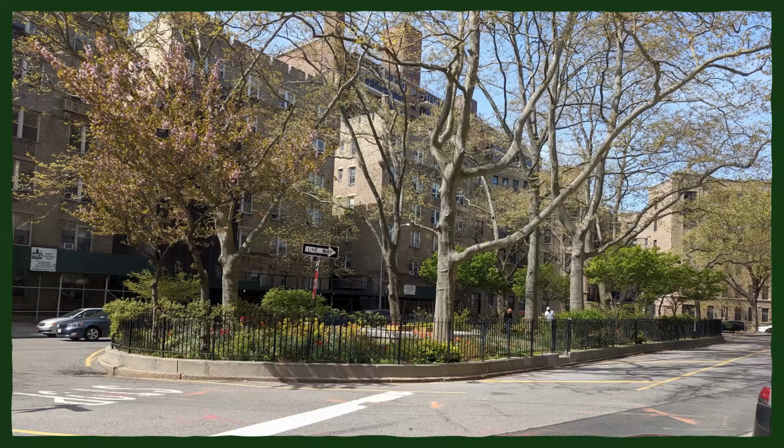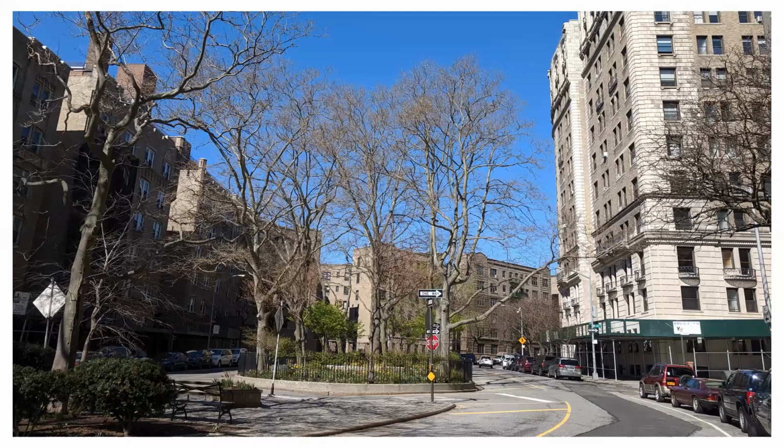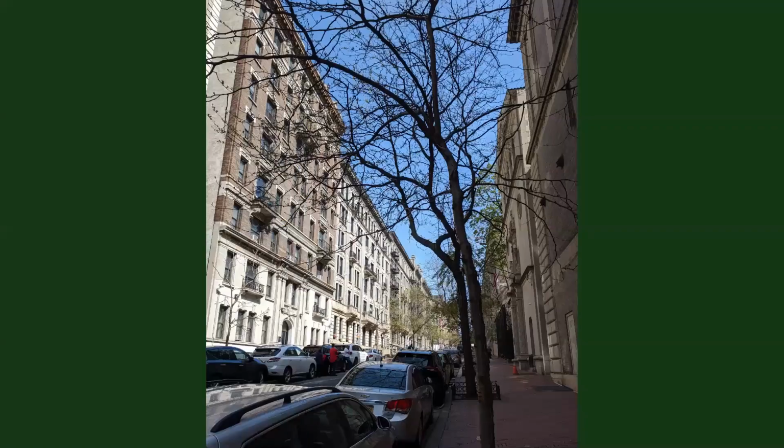So now we're going to turn up 156th Street. We're going to walk by the Riviera there, turn up 156th. And on our left, we have three apartment buildings, the Cortez, the Velasquez, and the Goya. These all have Spanish names because when they were new, they were facing the Hispanic Society building. And so the developer capitalized on that and gave them all Spanish names to accommodate that.